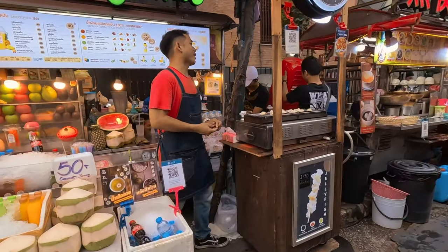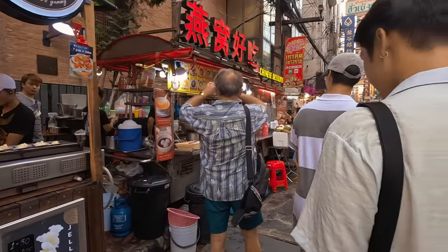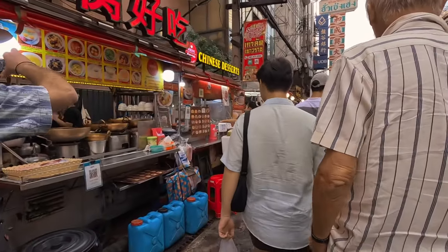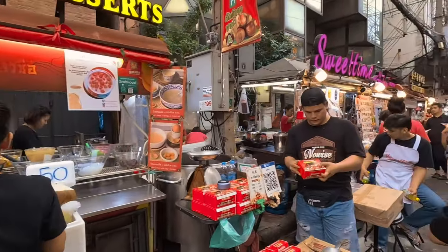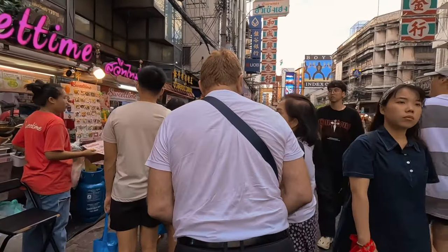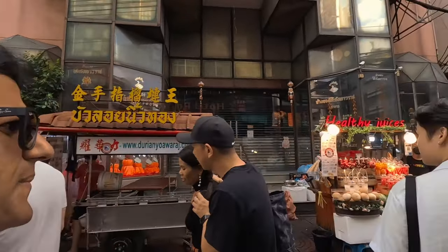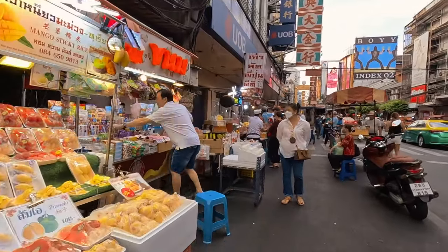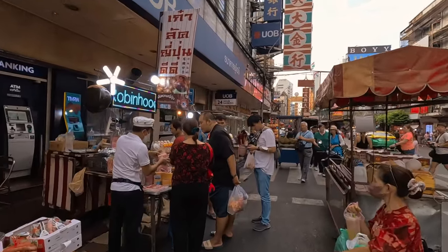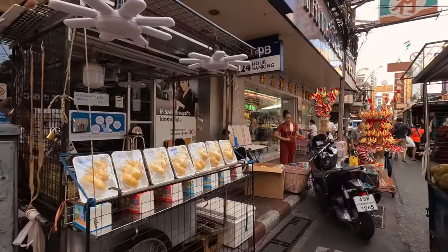And here we go, street food right there. As you can see, I can barely walk. So many people. But I will keep going until the market, Sampheng. It's called Sampheng Market, I think. And when I get there, it's probably going to be dark. They said it's nice at nighttime, so I think it's perfect timing to visit this area around this time.